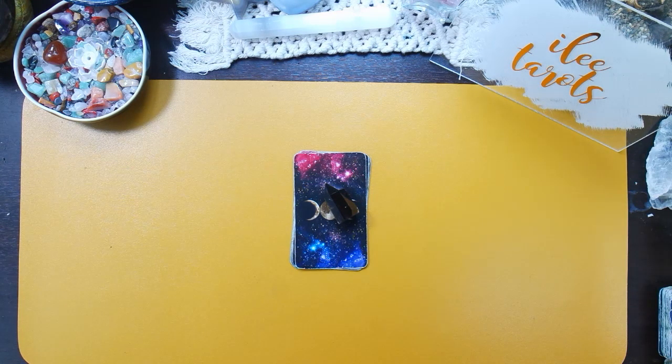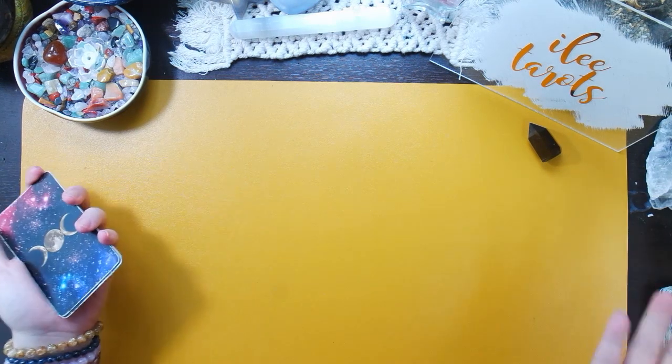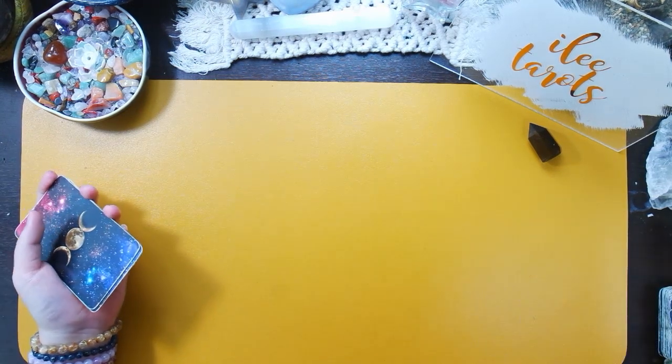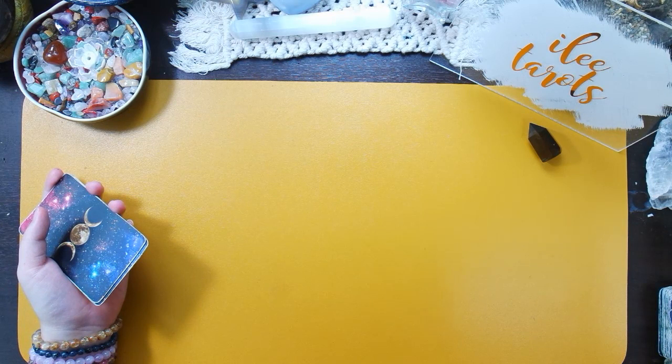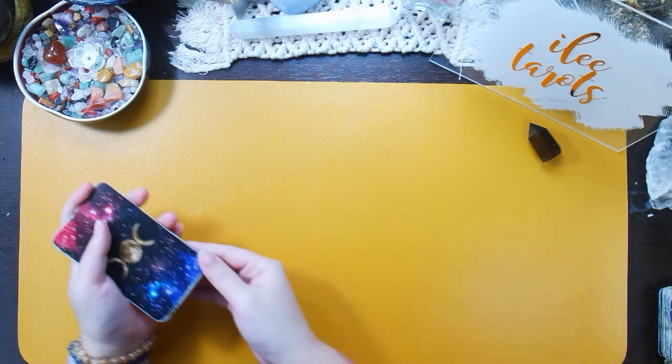Hello, pile number, wait, hang on, what's this? 5, 6, pile number 6. I think it's 6. Okay, so let me put this smoky quartz aside. I don't know why there's so much noise. Do you guys hear that? Someone is sneezing. Okay, I'm so sorry.